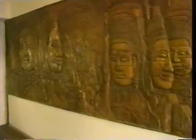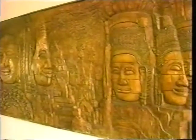It's open to anybody who needs a meeting facility. I understand that you also incorporated into the design a Cambodian mural that gives us some of your cultural history. Yes, we did. Could we see it? Sure. Follow us. This mural is based upon some of the temples in Cambodia.